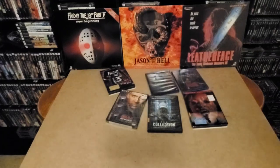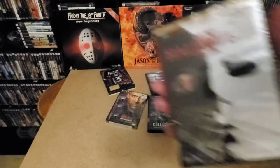All right, I don't really need to say anything about this. I found this factory sealed at Goodwill. Halloween 2.